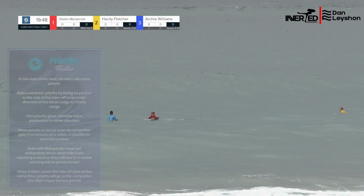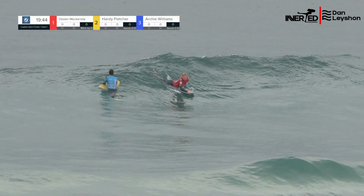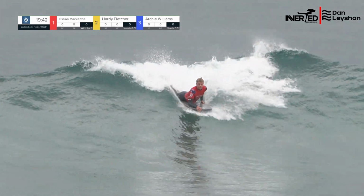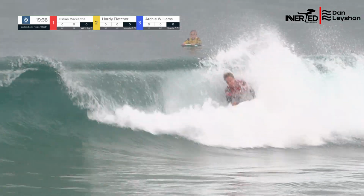And as it says at the bottom there, when two riders reach out the back in the lineup at the same time, the priority will be given to the rider who didn't have priority last. So we'll bring that up again later so you can read it and check it out.